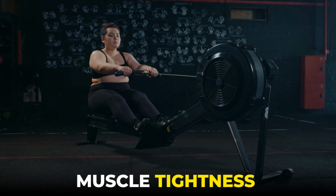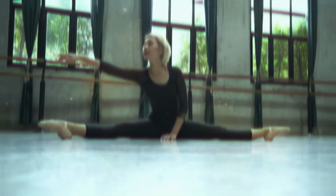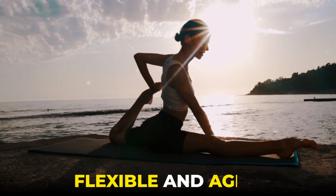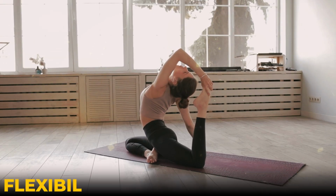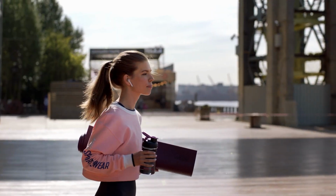Do you struggle with muscle tightness and limited range of motion? Want to know the secret to becoming more flexible and agile? Did you know that doing daily stretches dramatically improves your flexibility and range of motion? Yep, you heard it right.